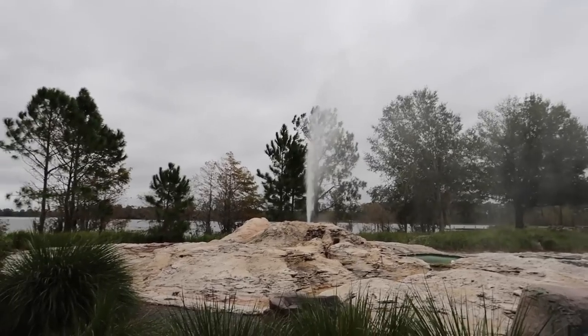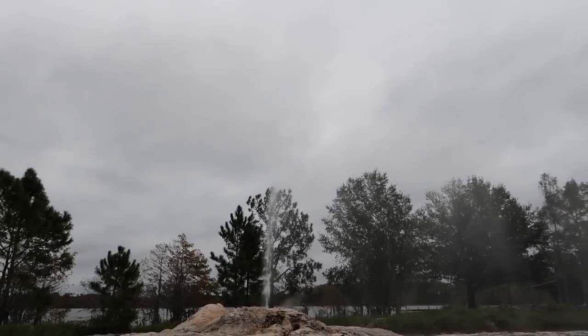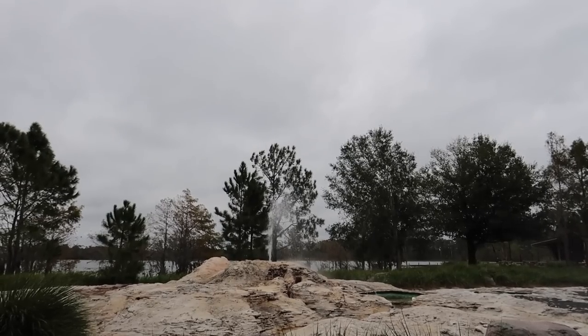What time is it right now? It's not even 4 yet, so this explains why I've sometimes missed it, because I've been told it's on the hour, but this started about 5 minutes before the hour. So just a heads up, be here before the hour.